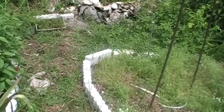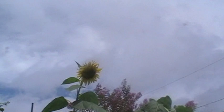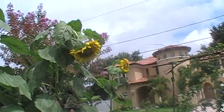Here's my skyscraper sunflowers, living up to their name. Luckily, just before the rains started, I gave them a nutrient soup I made of chicken poop, horse poop, fish emulsion, and some other minerals, and they have just taken off.